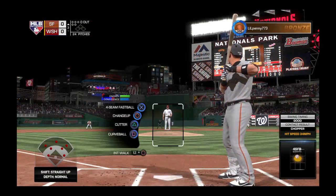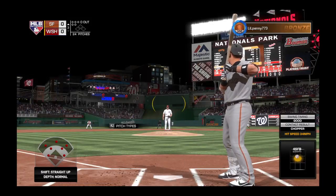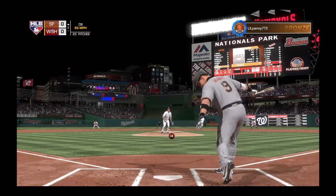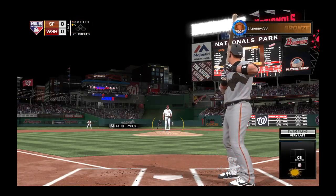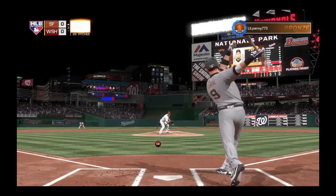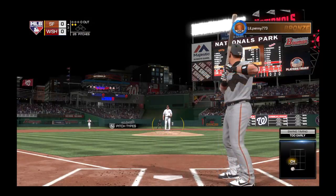Stepping in, Yasmani Grandal. He'll start things out here for San Francisco, the catcher, leading off in a tie ball game. Number 9. First offering on its way. Grandal. A swing and a miss. He's behind the big curveball. The windup and the 0-1. Changeup gets him out in front for strike 2.